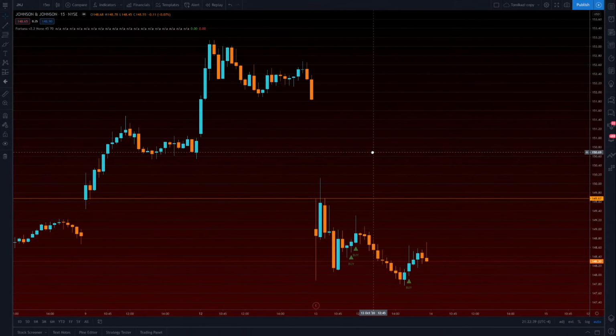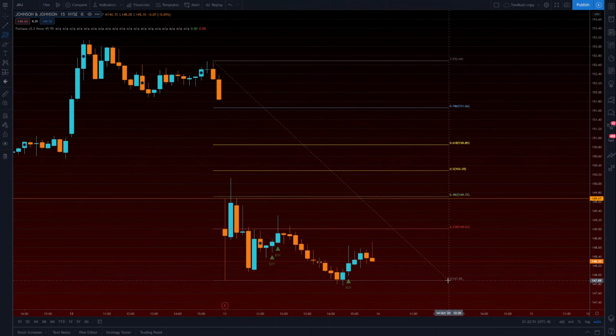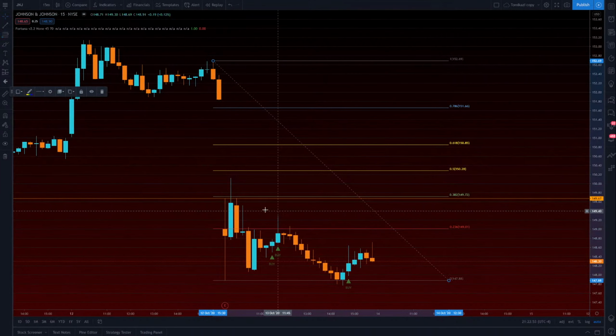So we had earnings on J&J today, and then we had a buy signal right here. These were the first ones that came out, and those were dead cat bounces. Looks like we had a rejection off of the 382 and down to this, and then it couldn't get back over the 236. So it did reject back off of this. So tomorrow, this one looks really good. These two could have been fine for a quick move.